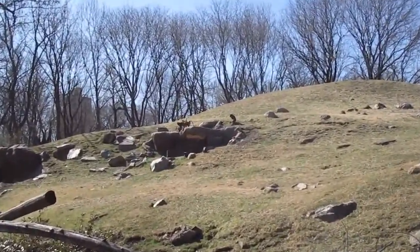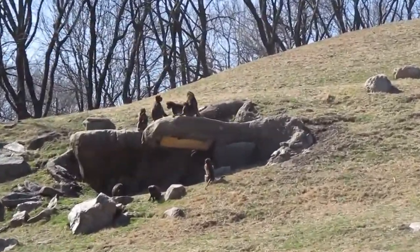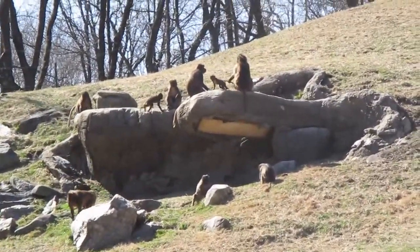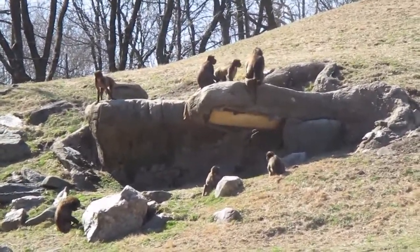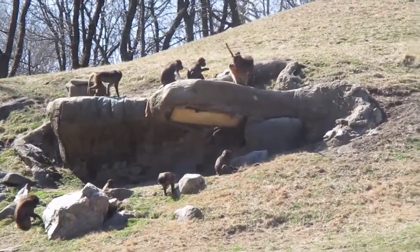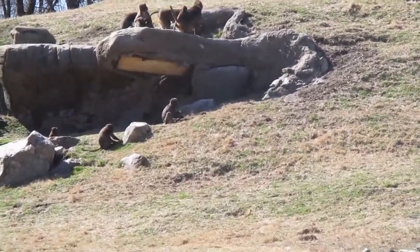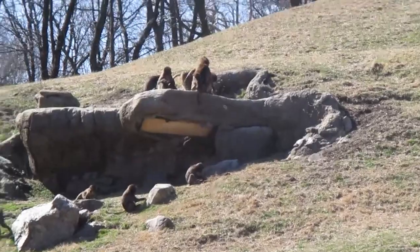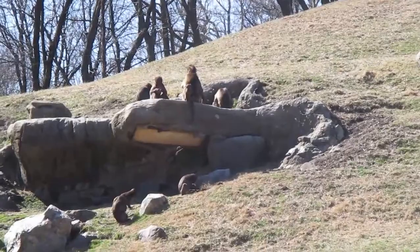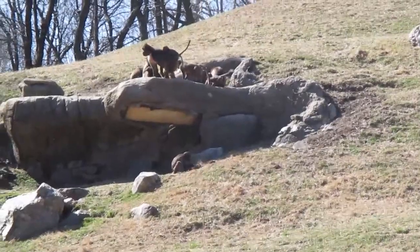There goes some baboons, I think those are baboons. Look at that. Like the Planet of the Apes, y'all. Oh, those are monkeys. Those are baboons. Those are not monkeys. Look like baboons. Baby ones. And look at the baby one following the mother.